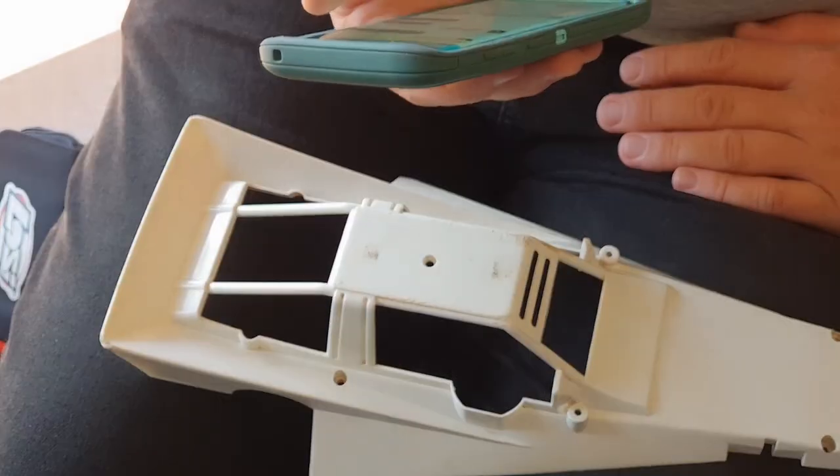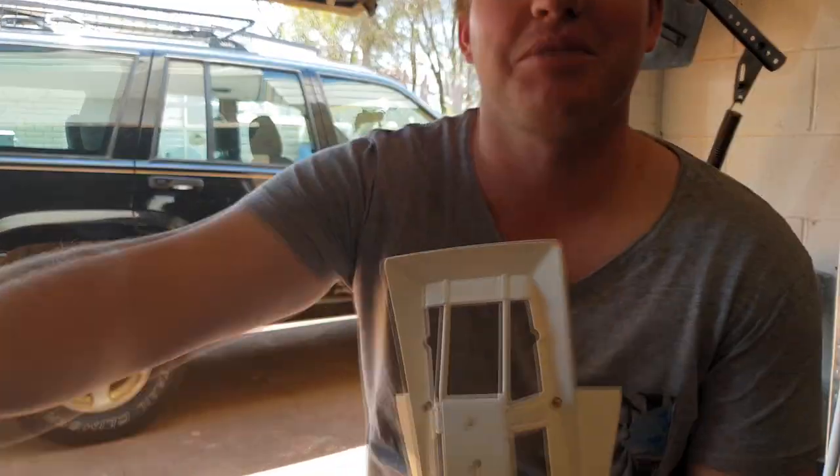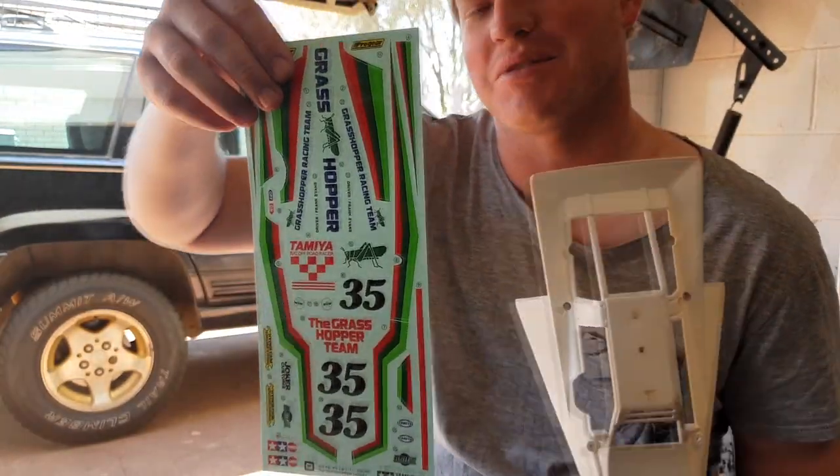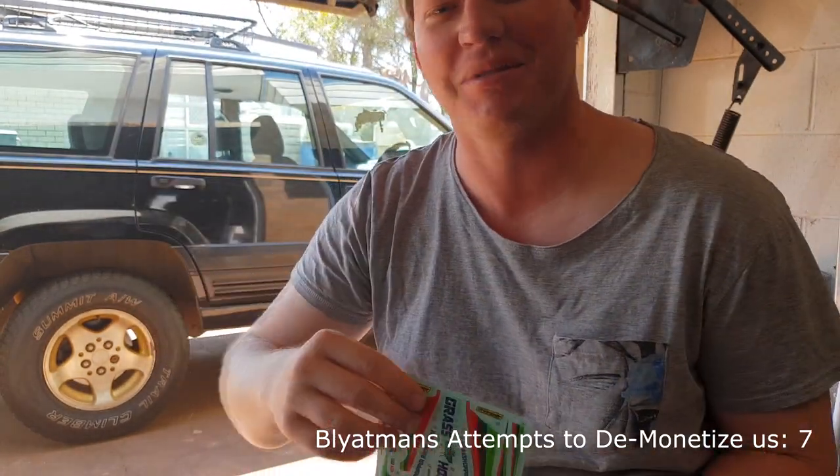Explain. RC car body. Tamiya Grasshopper. We're actually going to put the stickers on it today, so this could be a slightly time consuming process because I actually have no f***ing idea where they go.